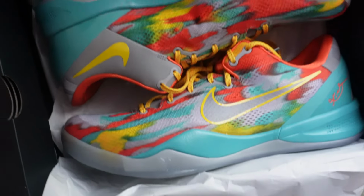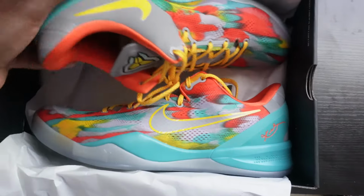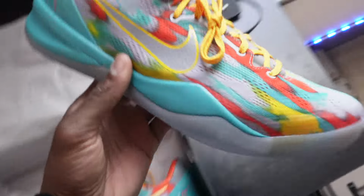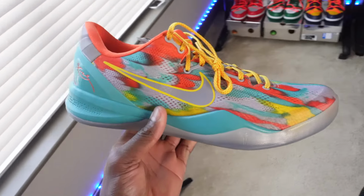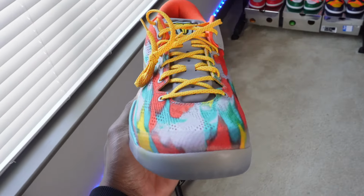And they are the Kobe Protro 8 Venice Beaches. Man, look at this shoe. So, hey man, I ain't gonna lie. I was extremely blessed to hit on this pair of shoes because it was not easy. Even though this shoe had the most stock out of all the Kobe Protros, it was still super hard to hit, man. Like I said, I entered 100 raffles and didn't hit on any one of them besides my local Social Status, which I almost didn't go to.